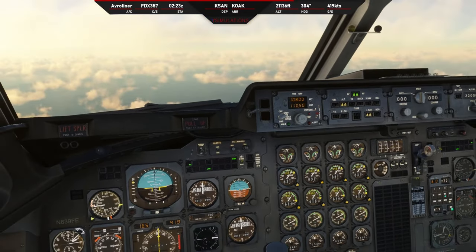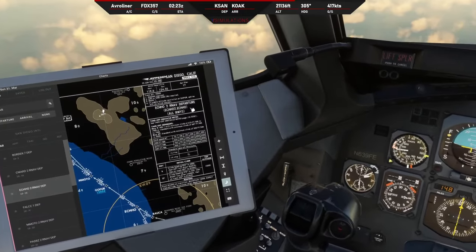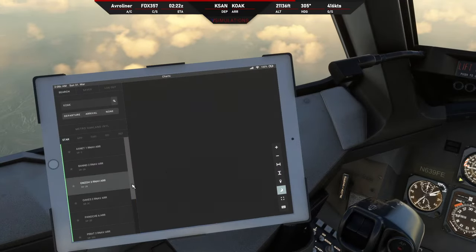It's time to pause the music, though, chat. Time to get to work. All right, we're at 22,000 feet. Let's go to the arrival. Let's look at the STAR. We're on the MZO 3. Let's load that up.